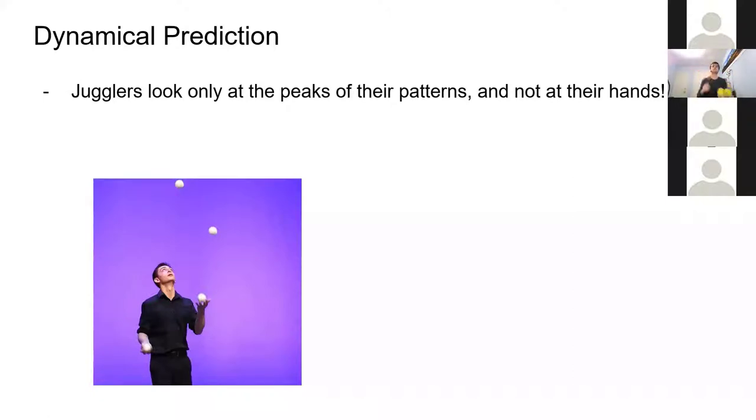And the reason jugglers look up towards the peak of their pattern is because that's where the velocity of the balls is zero. And so the information is almost clustering there. It's where you can get the most information per unit time when you're looking. So it's a really efficient way to gauge the shape of the pattern by looking at the peak.